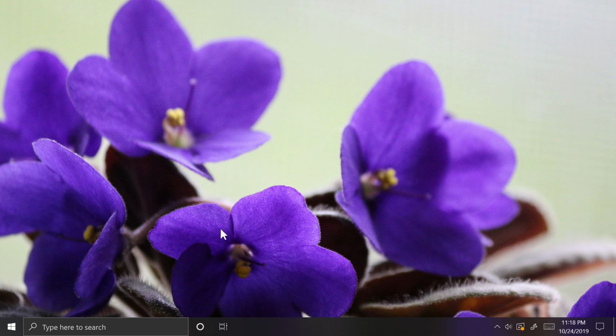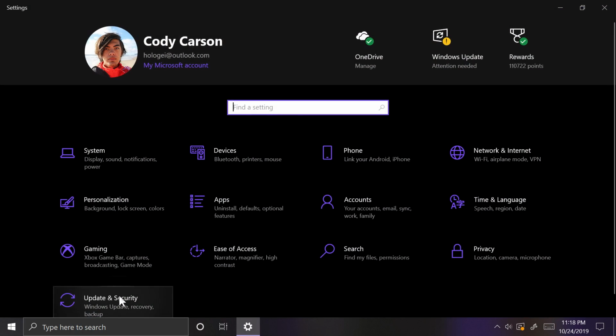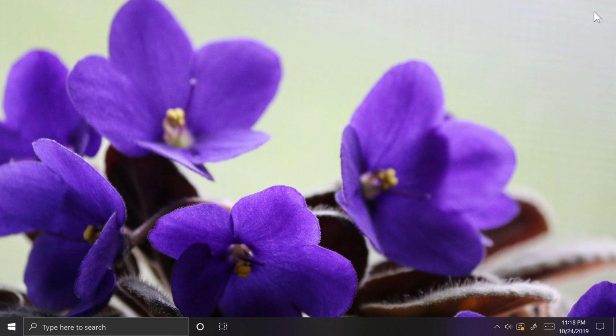Similar to the monthly cumulative updates, the November 2019 update, or version 1909, will download onto your device when you check for updates in the Windows settings. This installation process will be significantly quicker than before. This update builds on top of the May 2019 update, requiring only a restart to take place. So unless you're a commercial customer or updating from an older version of Windows 10, you won't have to sit through that extended update and installation process.